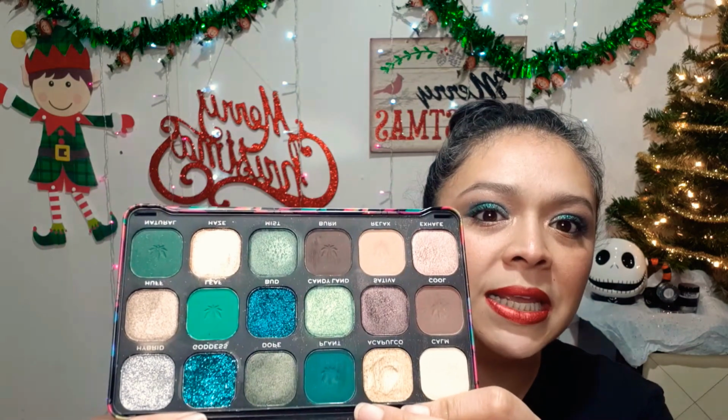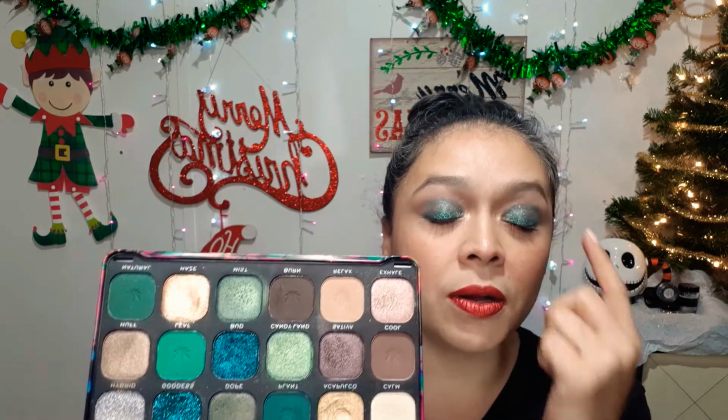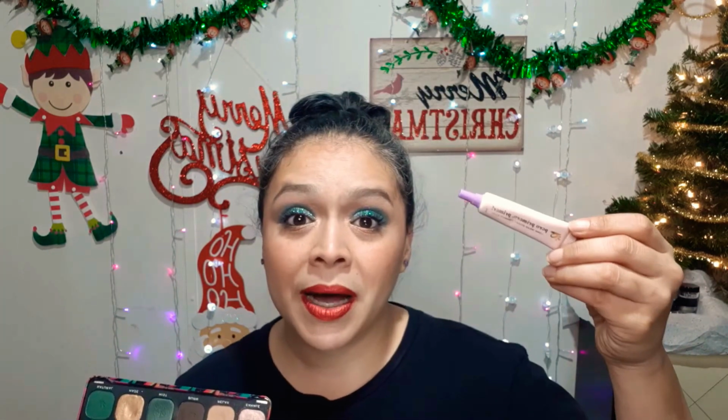So here it is. This is the glitter that I have on, and I just went in with my Alamar primer because it's really sticky, and then I went in with my finger and just kind of tapped that all in. I have this, not highlighting, but you know, it's right under my brow to add a little shimmer. And then I got this in the outer corner, and I think I have this one somewhere else as well.